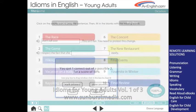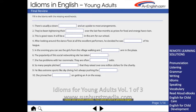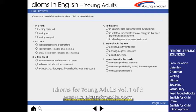At the end is a scored final review with dictation, fill in the blank, multiple choice, and word scrambles.